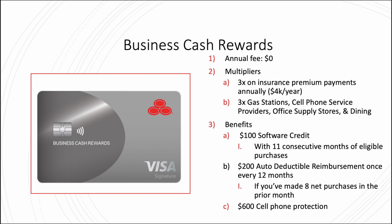Now benefits, 2 of the 3 are going to be the same, but 1 is a little bit different. So you have a $100 software credit. Now there's another caveat here. To qualify for this $100 software credit, basically you have to have made 11 consecutive purchases of eligible software leading up to that. So basically, the 12th month would trigger the credit there. That's a classic U.S. Bank move.